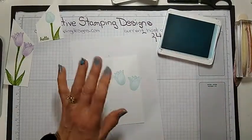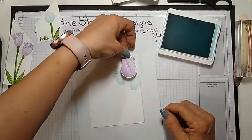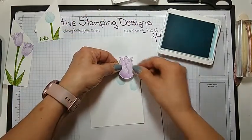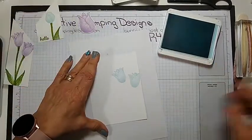And I did punch the purple one. If I could find, oh, here it is. So the purple one can go up here. But that one I did Stampin' Punch out because as I was looking, I'm thinking they're going to overlap and then that would drive me crazy. So that's just going to have the straight stem.